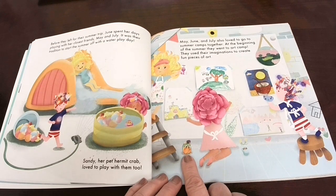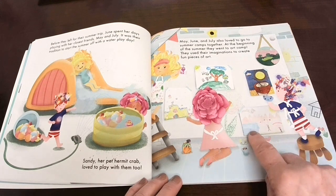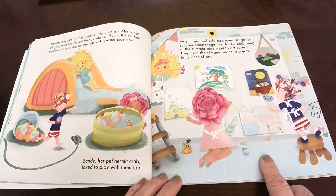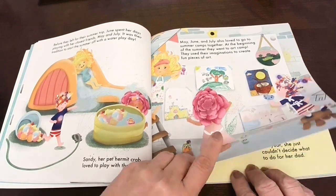There's Sandy. You know, we have free art kits here at the Military and Family Readiness Center. So make sure if you want one so you can make pictures like this, ask mom and dad to come by and pick up a kit for you. Okay?